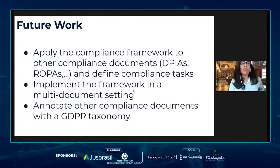And for future work, we would like to apply the compliance framework to other documents such as DPIAs and define what the compliance tasks would be to verify the compliance of these documents, implemented in a way that takes into account that companies work with multiple documents. So we need to check in a multi-document setting, and of course, create data sets that are annotated with the GDPR taxonomy, especially if we want to work with other compliance documents.